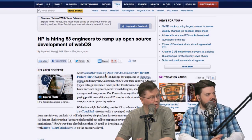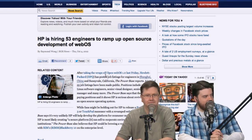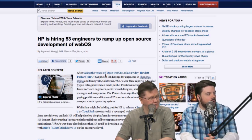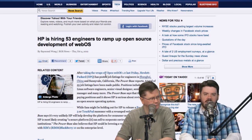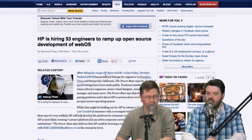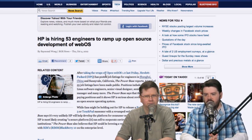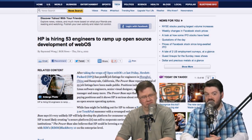While we're talking about Linux hardware, I thought this would be an interesting story to bookend that with. HP is hiring 53 engineers to ramp up open source development on OpenWebOS. Nice. Talk about opportunity. HP recently has been talking about getting back in the smartphone game, although Meg Whitman just said they won't have something shipping in 2013. So they're aiming for 2014.